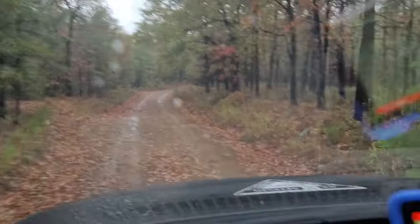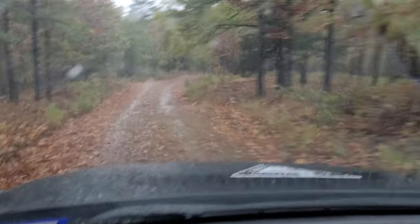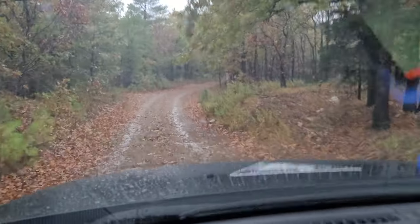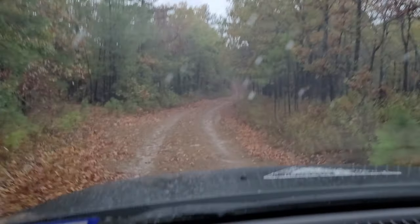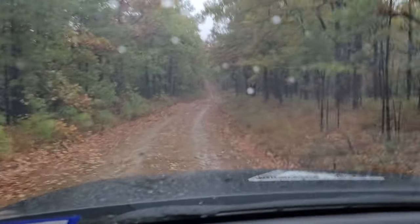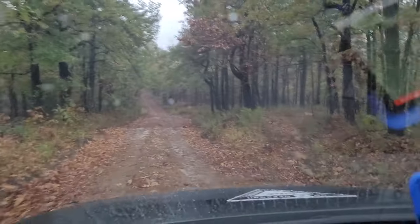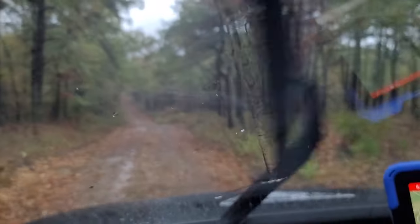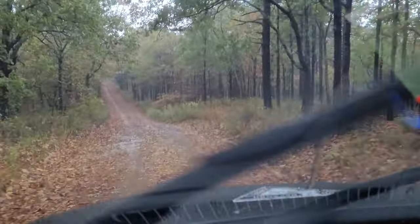and the fog. Trying to deal with those things when the weather's nasty just makes it way harder. So I went ahead and decided to lock the rear locker and swap down to mud mode. And of course, we walked right through the mud. None of the mud was any issue for the Trailhawk at all.